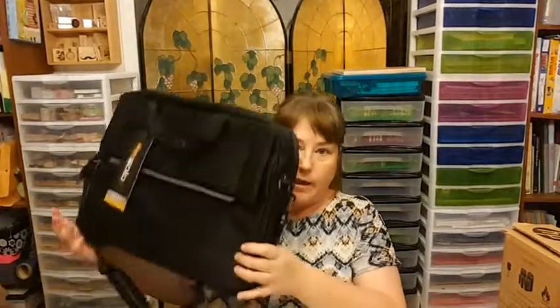And while I was at Best Buy, I decided to pick up a new laptop case. I have one, but now I'm going to have 2 computers, and one I'm going to be taking to work. So I want a case for both of them. So I got this one.